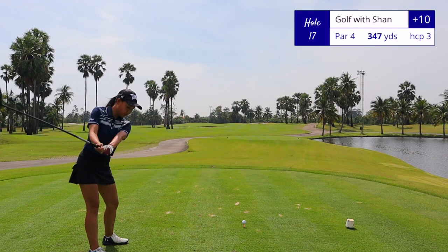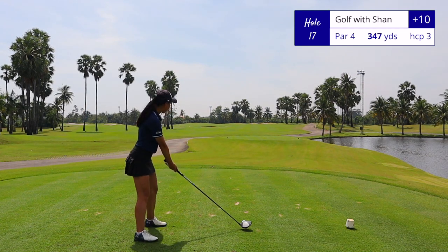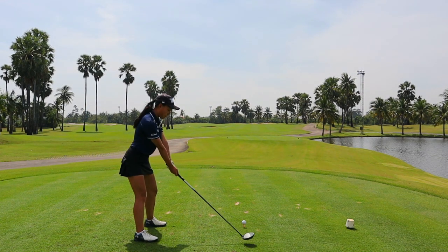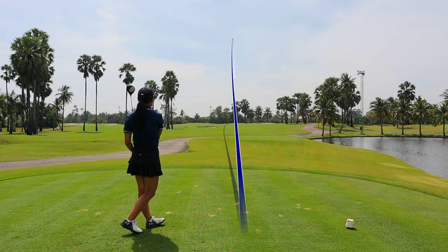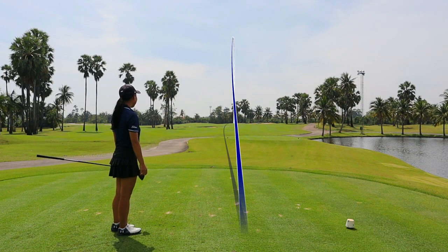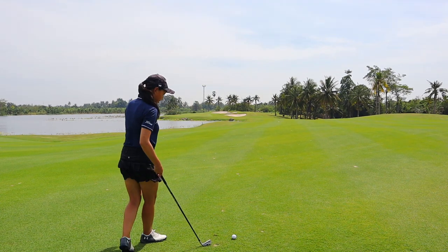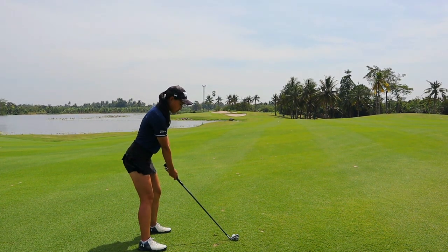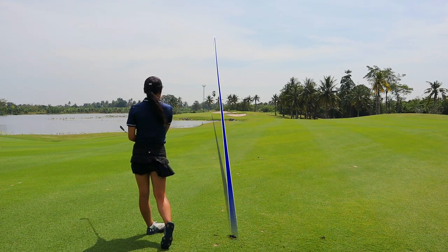Hole number 17 is a par 4, 347 yards, dogleg left. Pretty straightforward off the tee until you arrive at your second shot into the green. There is water on the left, if you couldn't tell already, and bunkers on the right side of the green. I chose the lesser of two evils.